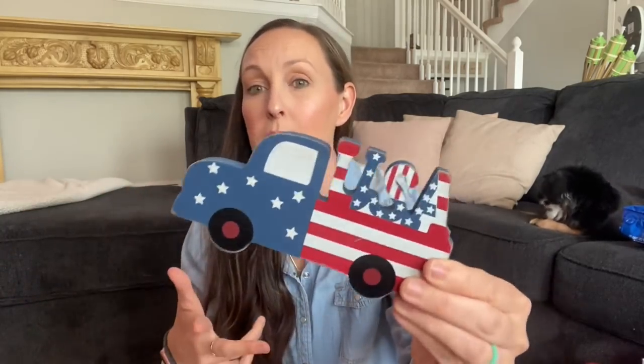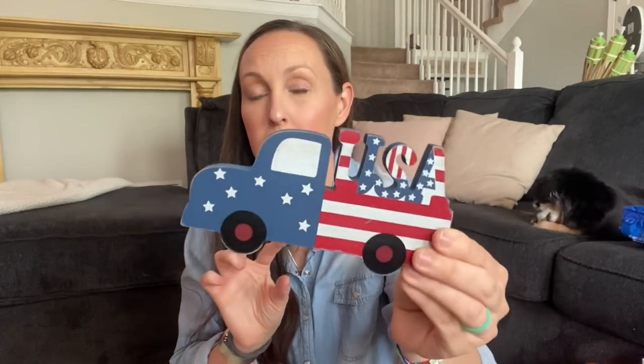I found this, and these, you guys, are a dollar. These would be so cute because you can make your own signs with them so easily, tiered trays. You could even turn this into a Christmas tree ornament. There are so many possibilities with these little pieces, and for a dollar, you can't beat it. Look at how thick they are. I love that.